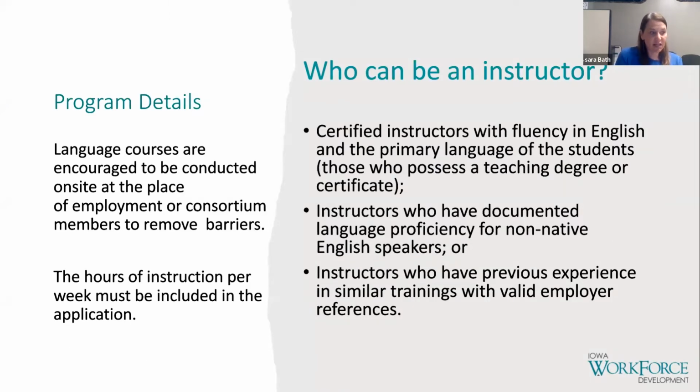It is encouraged that language courses are conducted on site of the place of employment or consortium members in order to remove transportation barriers. When you are applying, we want to make sure that the hours of instruction per week for the employees are included on that application. When trying to determine an instructor for this language program, you have a few options: certified instructors with fluency in English and the primary language of the students who possess a teaching degree or certificate, instructors who have documented language proficiency for non-native English speakers, or instructors who have had previous experience in similar trainings with valid employer references.